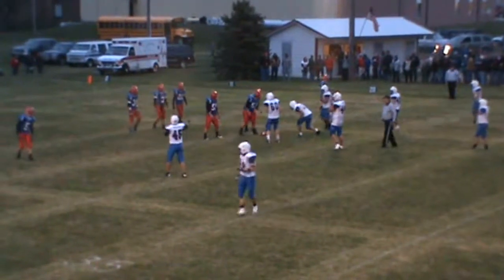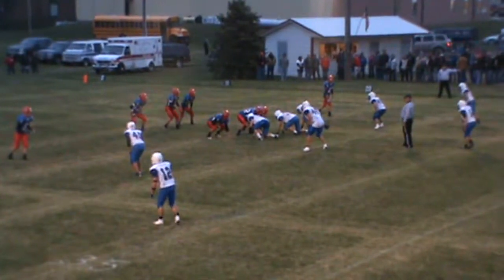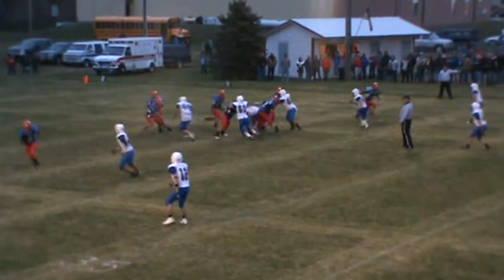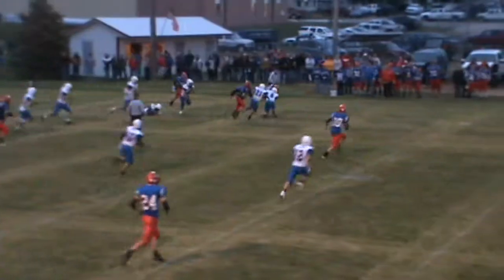Bixler is going to get caught in the backfield. Tackled behind the line. Dropped back at about the 28-yard line. By loss on the play, it'll bring up third and seven.